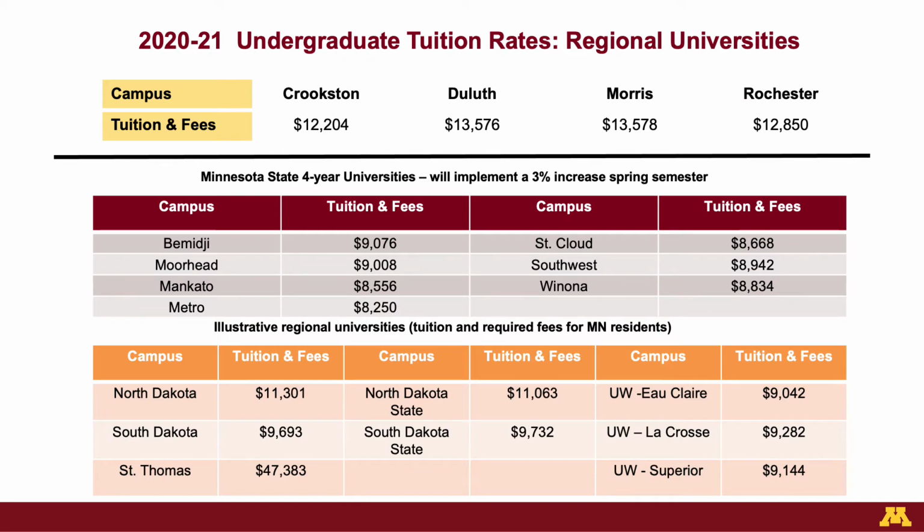These are the current tuition and fee rates for the Crookston, Duluth, Morris, and Rochester campuses, along with the published tuition and fee rates for the four-year Minnesota State universities. At the bottom are a selection of regional universities and the current published tuition and fee rates faced by Minnesota residents wishing to attend, as determined by the slightly different reciprocity agreements with each state.